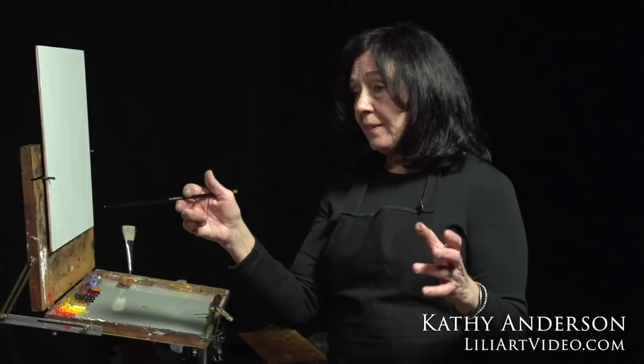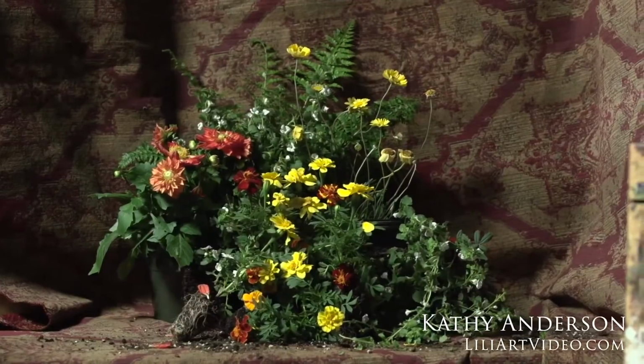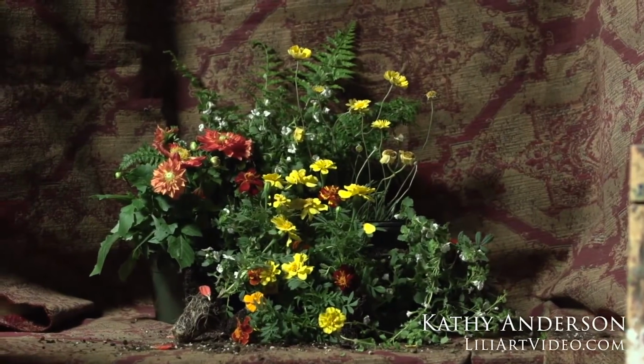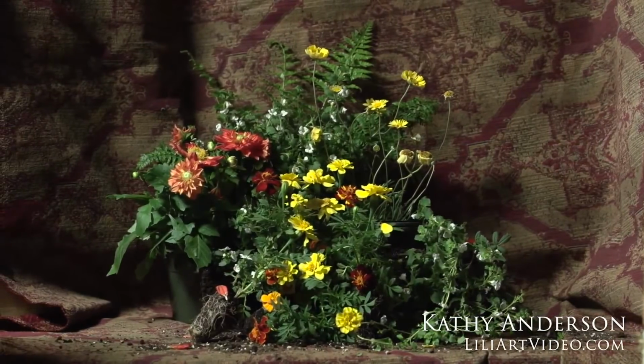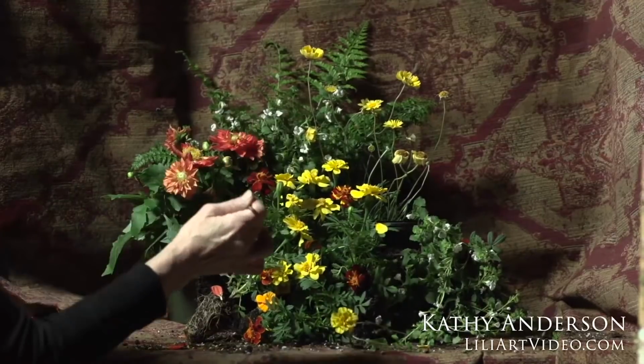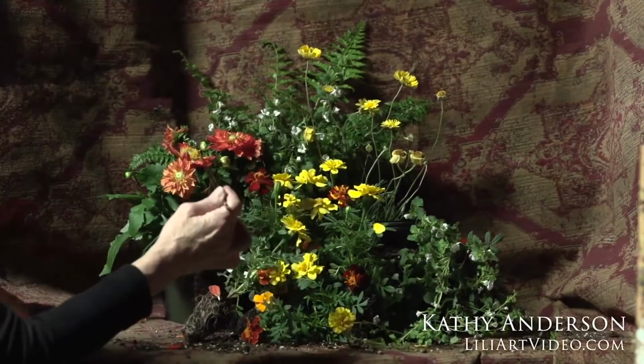So I want to talk about the design of this setup. It took me a long time to do this, as I said before. It took me about 45 minutes to set this up. It sometimes takes me even longer. But I started by deciding that I wanted a clump of yellow here.